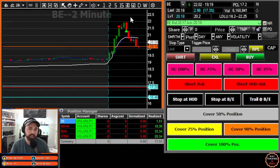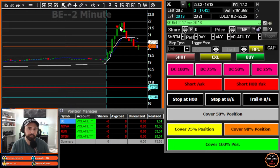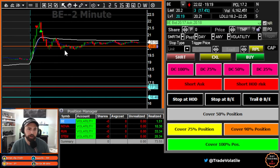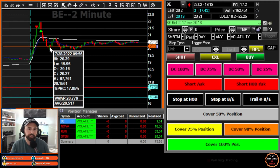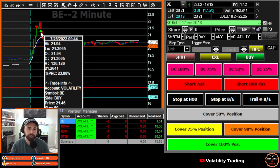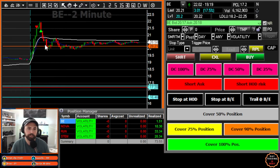And also sad that we didn't get the little pop through 22 to get our add, because then we would have only taken half off here for a decent amount of green, because our average would have gone up. But we would have been able to hold our other half and probably trail it out. And who knows how much of the remaining move there we would have got. I would assume we would have got out on the break of this 20.29 here. So could have been a pretty good trade. It was 50 shares, 50 all the way down there. It's like another 50, 60 bucks. So that's all I got. Ended up making 73 bucks.